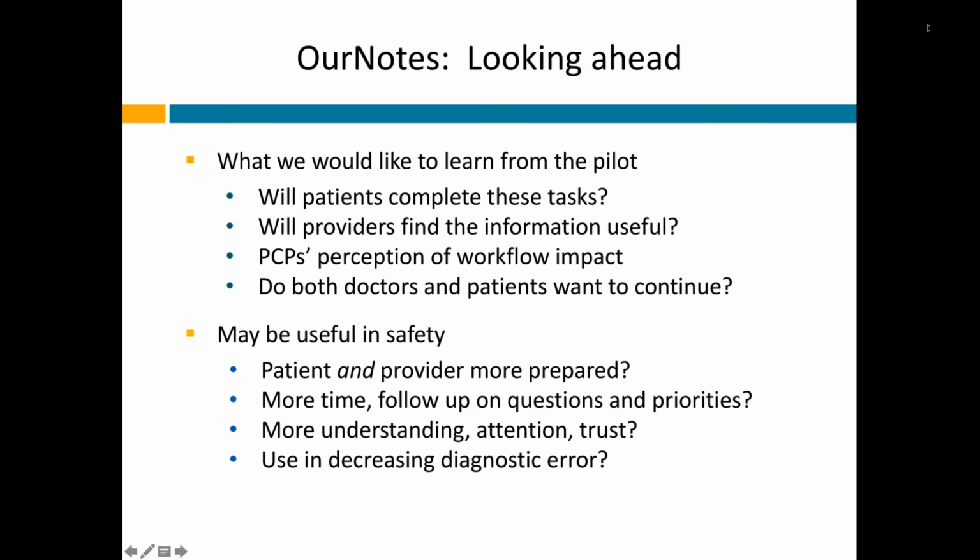We really believe that this addition to OpenNotes, this co-generation, may have some additive value in patient safety, both parties being more prepared for the visit, the patient having time to think through things, and there may even be some impact on really how the clinician processes information. You hear about something in an interview with a patient. Maybe they will think about it differently if it's in writing. Well, we don't know. All of these things are TBD.